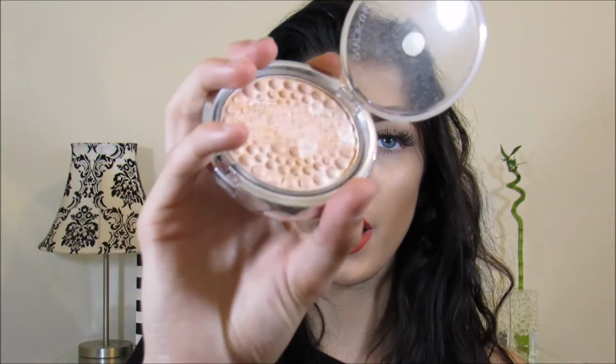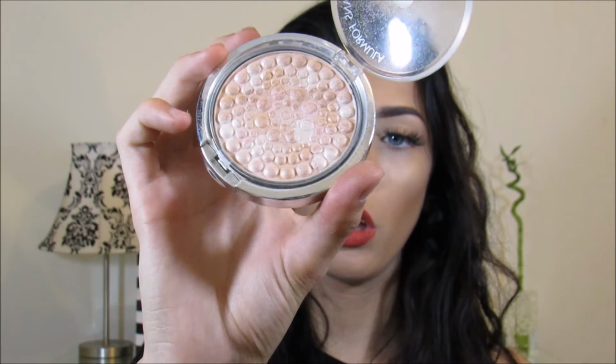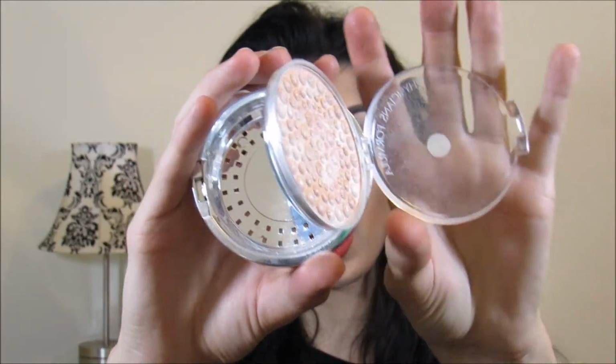So for highlighters, this is the Physicians Formula Mineral Glow Pearls in the shade Translucent Pearl. It is a pretty good highlighter for the drugstore, but you really gotta wet your brush if you want this to show up. I will show you guys how pigmented it is.